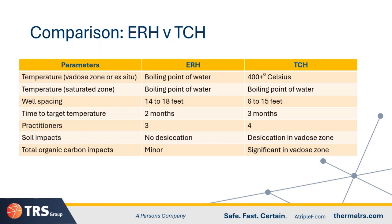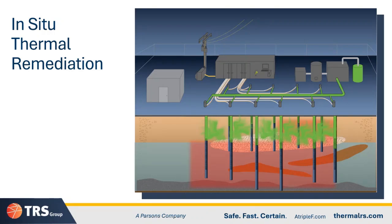Probably should have these slides in a different order, but this is what a subsurface thermal remediation looks like, whether we're doing conduction heating or resistance heating. Municipal power, which is around 12, 13,000 volts, goes into a power control unit. We call it a PCU, power control unit, which steps down that voltage, and we put that electricity into the subsurface.